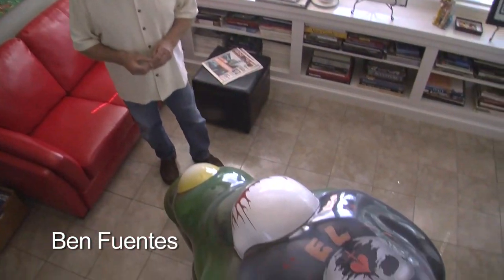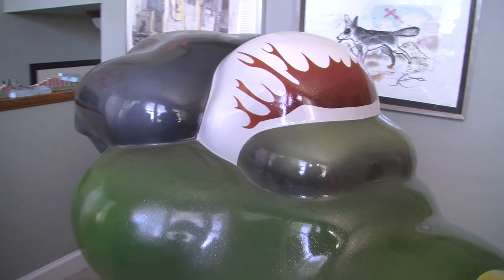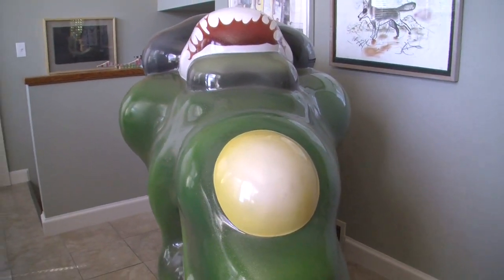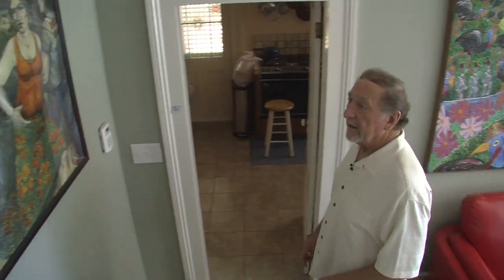This is El Filo. It's done by Luis Jimenez. We have a friend who's Spanish, and we didn't know what El Filo meant, so we asked him, and he said it means the edge or on the edge. And when you look at this guy riding this motorcycle, it looks like he's accelerating, so he's definitely on the edge. And then over here right behind you, we have another Luis Jimenez piece.